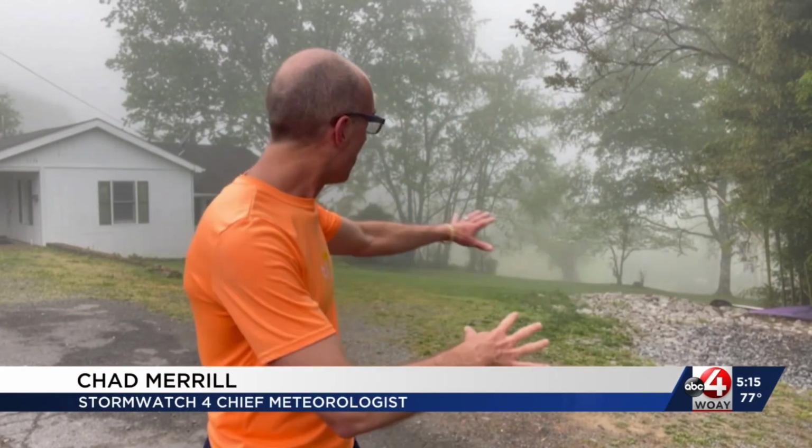Well, folks, as we woke up on this Wednesday morning, you can see behind me there's plenty of low-lying fog across the region. And as we take a look at the meteorological setup that led to these dense fog advisories and limited visibility for the morning commute, you will see that this is one of the hazards that we face during the late spring and summer season.